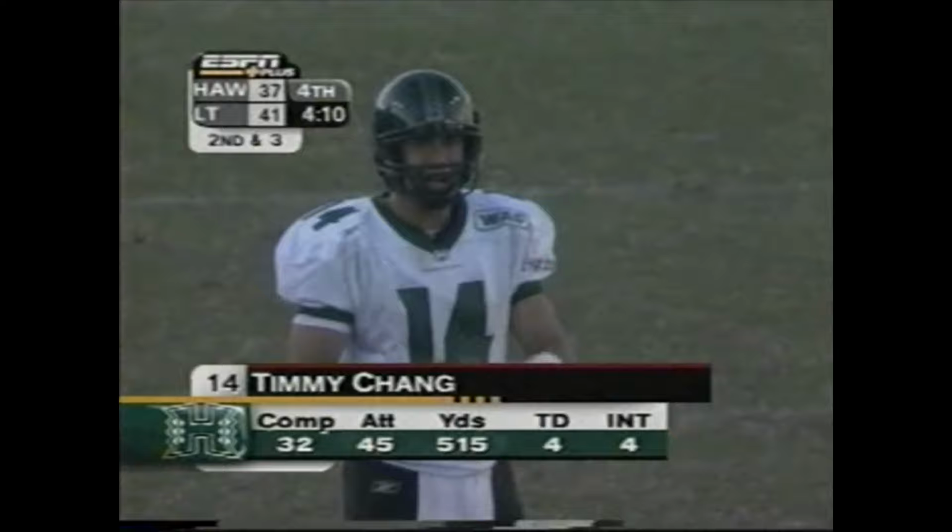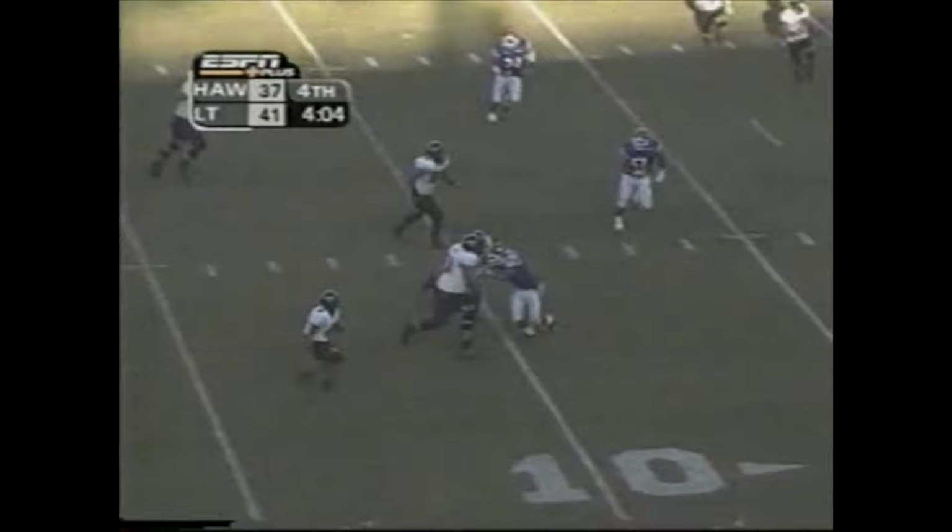Chang, a shovel again. Brewster, blockers in front, cuts it back inside the five. Touchdown, Hawaii. To Brewster, touchdown, Hawaii. Wow. And June Jones knows more than anybody.